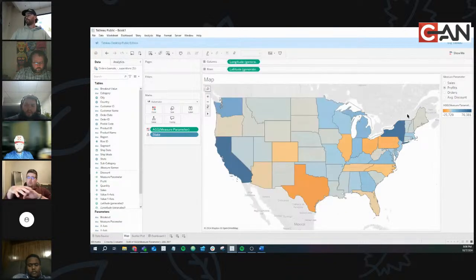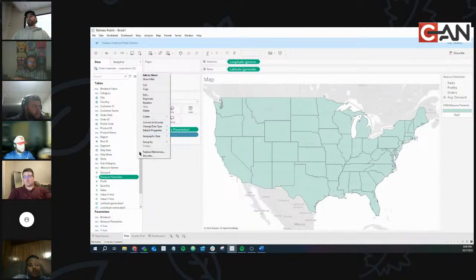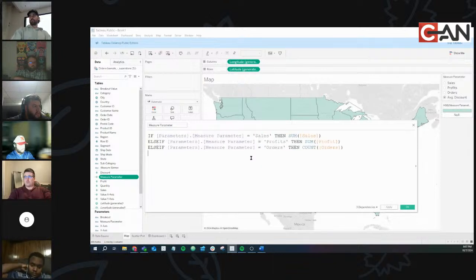So if I hit OK, you can see I have average discount now. But if I click into this, nothing changes, right? It goes to null, it's broken. Why is it broken? Because we don't have a case in our if statement for when that equals discount, right? So I open up my measure parameter here. I hit edit. And I need to add a new case here.